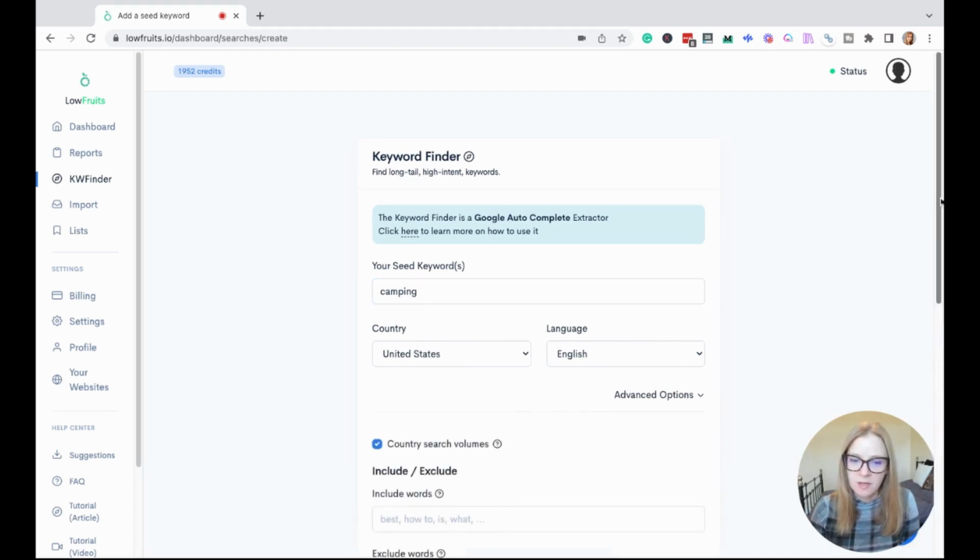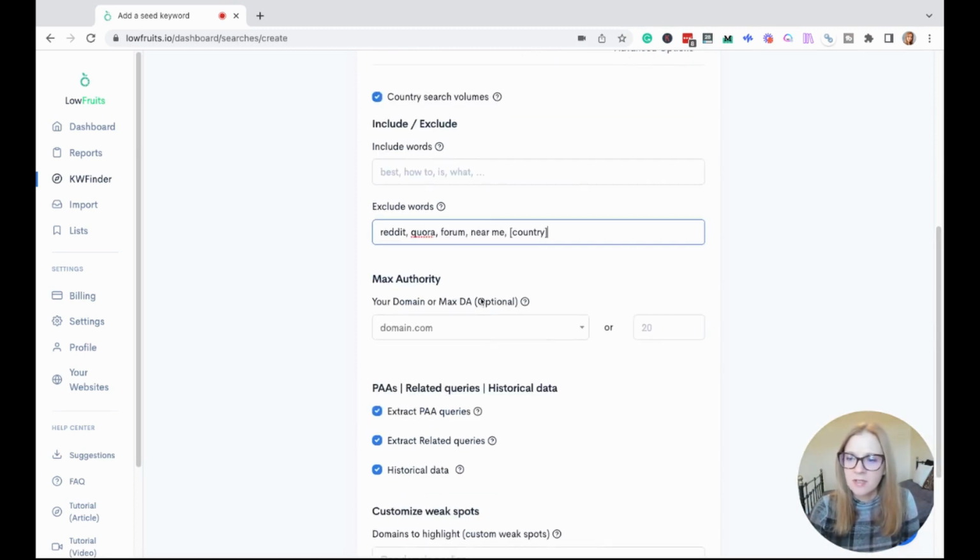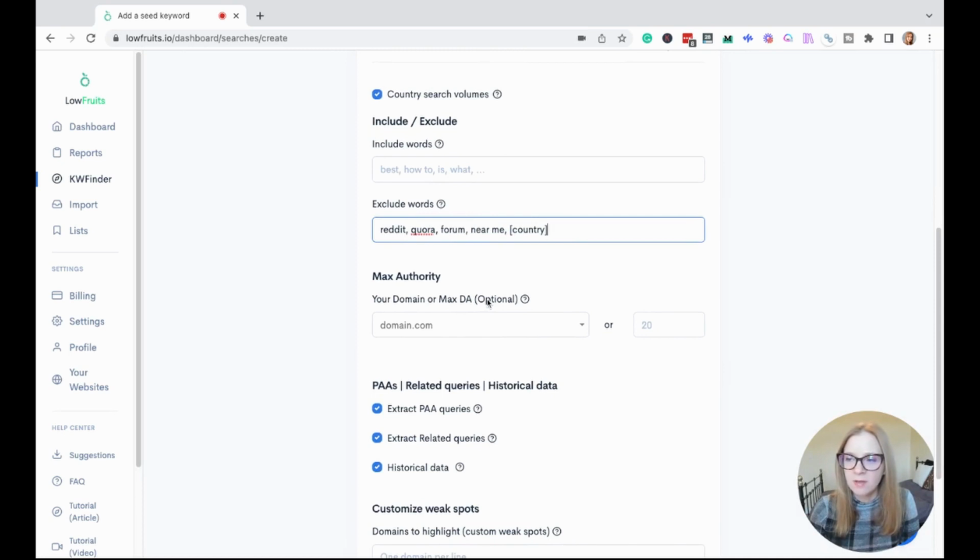So for example, once we've expanded this, we can see that we can both include or exclude words from our search. And automatically it's filtering out any search terms that contain UGC sites like Reddit or Quora or Near Me, which is more for local SEO. But let's say I wanted to make sure my keywords only contain the word camping and didn't talk about glamping, for example, I could put the word glamping in here. And then this is interesting down here. You can give it a max domain authority, either by entering your website for it to analyze your website's DA or to manually enter the max DA.